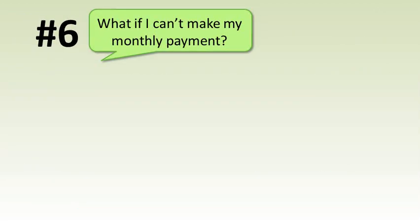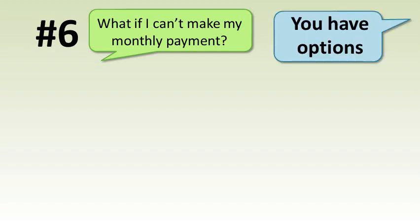Here's a question many people ask regarding the custom monthly plan. What if at some point after starting it, they feel they can't continue to make the payment obligations? What options do they have? Well, financial situations can certainly change quickly, so we often get this question. The good news is that we have several options to help you.